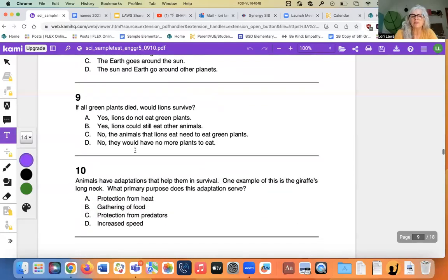If all green plants died, would lions survive? Think about this one. A, B, C, or D. A, yes, lions do not eat green plants. B, yes, lions could still eat other animals. C, no, the animals that lions eat need to eat the green plants.